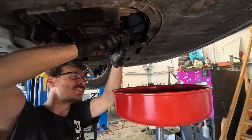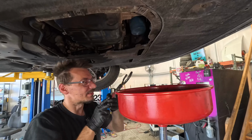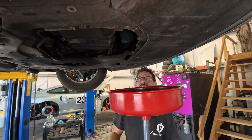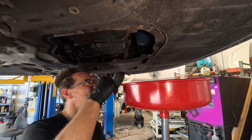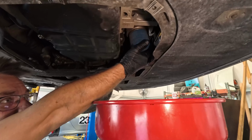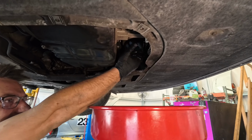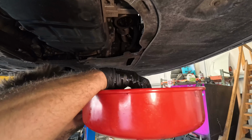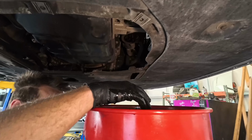But this should also show you how much oil is in this car, because I don't think there was enough for the pickup tube to pick up oil. So if you've ever taken off an oil filter, you know that as soon as it starts turning, oh, yep, there's some oil in there. That's a good sign. Well, there's some, but sort of. There was more oil in the oil filter than in the oil pan.